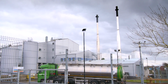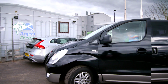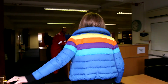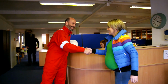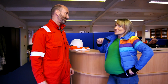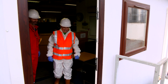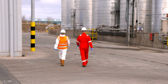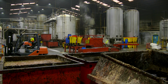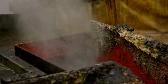I've come to Motherwell in Scotland to meet the people who are changing the destiny of waste oil one chip fryer at a time. Hello. Hello, Kate. Dickon? Nice to meet you. Lovely to meet you. Now, I've heard that you guys do some very interesting things with waste oil. We certainly do. Gosh, it's vast, isn't it? Yeah, it's pretty big. Here in this plant, they transform old cooking oil into biofuel.